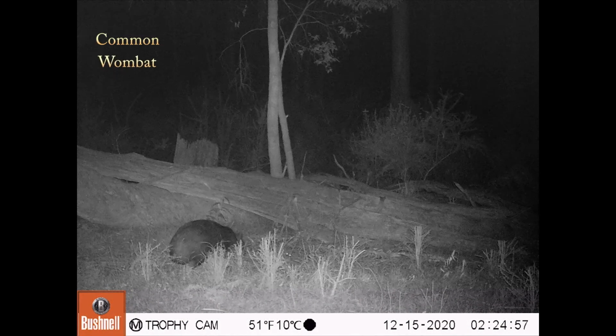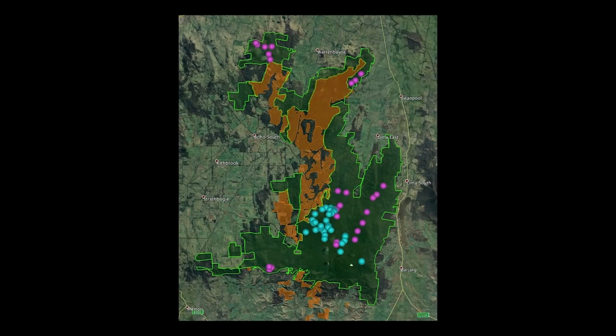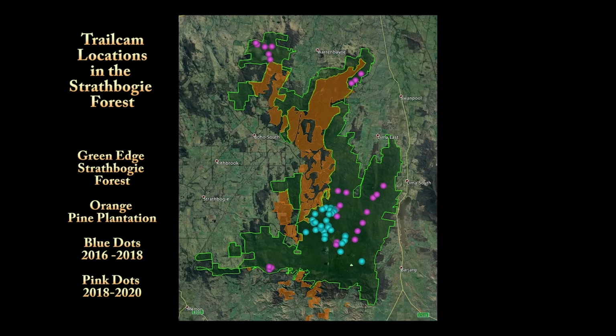In any case, when it came to locating and setting up the trail cams, we selected sites with these species in mind, but in such a way that other species using the area would also be recorded.